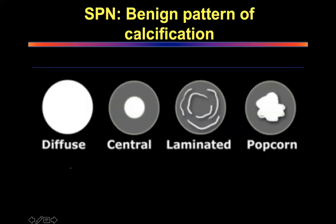Very often you see calcifications within these nodules, which are usually a benign pattern. So the calcification can be diffuse, as in the whole nodule can be calcified. It can be a central calcification, it can have what is called a laminated pattern, or it can have a popcorn pattern.